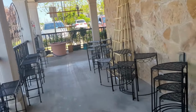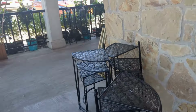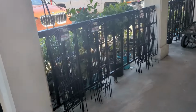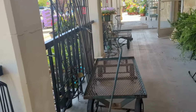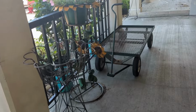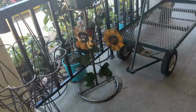So walking up here, sorry about all the shopping carts, but I did want to capture all of the trellises that are up here at the front entrance and these plant stands. Really, really pretty. I'm always drawn to trellises. I'm always looking for new trellises, but usually on Facebook Marketplace, which I was drawn to this plant stand because I've been seeing them on Facebook Marketplace. So nice to know they got them here.